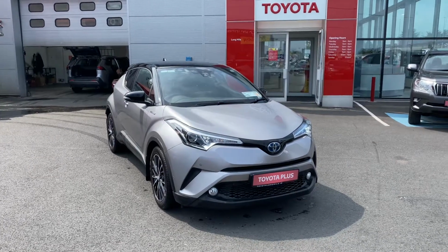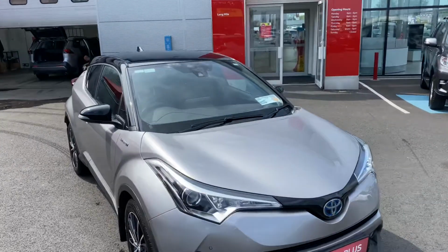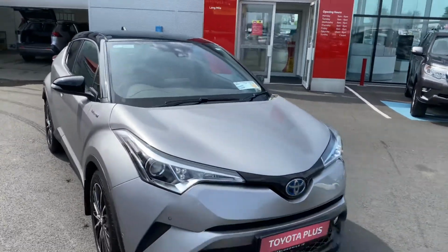Here we have a 2018 Toyota CHR. It's the 1.8 hybrid SAL model, finished off with the added extra and the high-tone roof. It's a 1.8 hybrid.